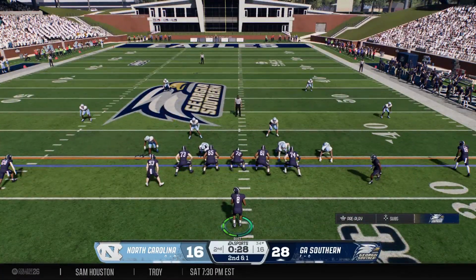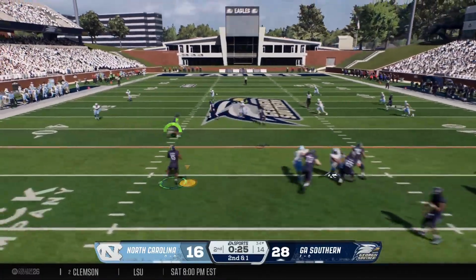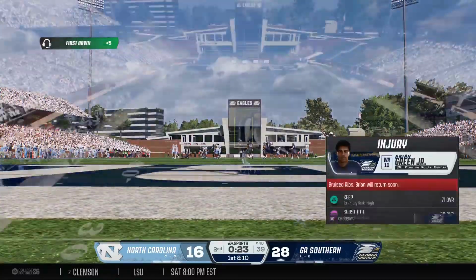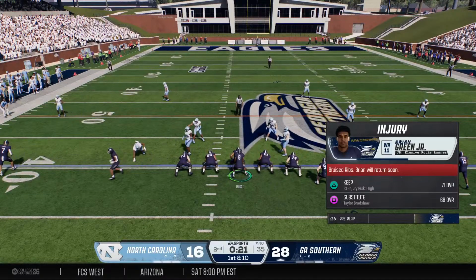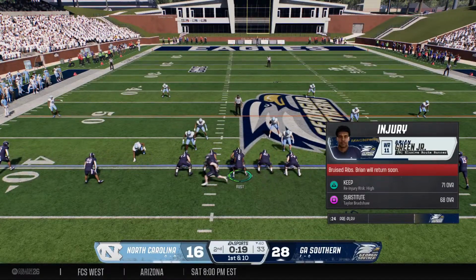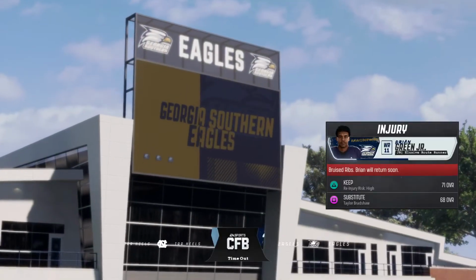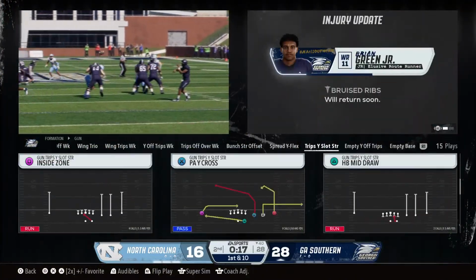Wide receiver comes in motion. Back to throw, and they've got to be aware of the clock. Grab behind the line. It's Bradshaw. They knock him down, but he's got enough to get it across the line and pick up the first down. The offense calls timeout, and they won't have any more left this half. Georgia Southern.